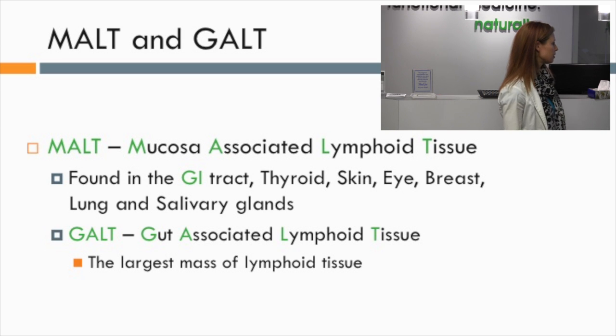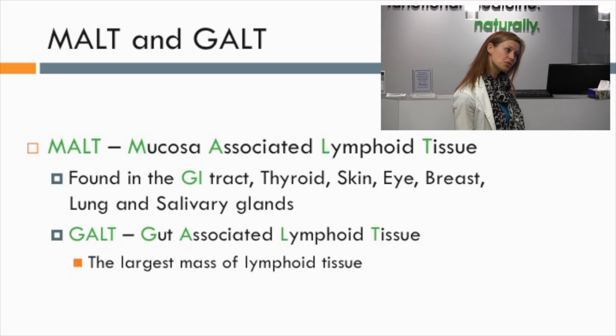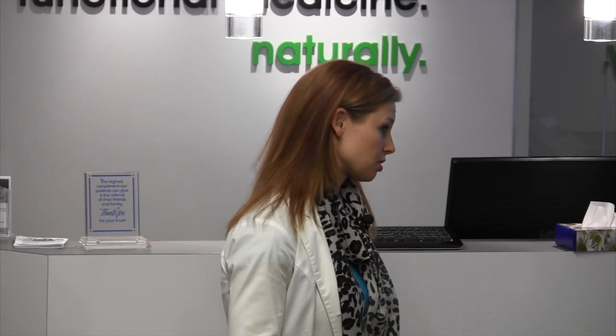The largest mass of lymphoid tissue falls within the digestive tract, so this is a large portion of the immune system. If you've been to other seminars of ours, you're going to find that we talk a lot about the digestive tract being part of the immune system, up to 70% of the immune system. So if you want to have healthy skin, we need to have a healthy digestive tract.